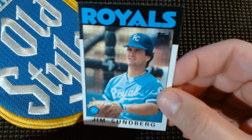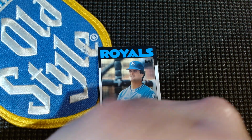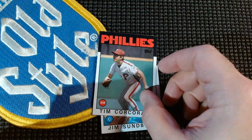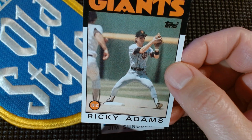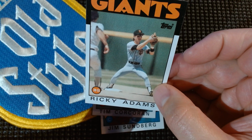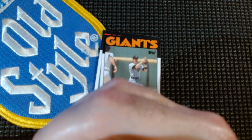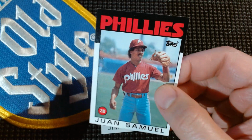Jim Sundberg, he was on the Cubs for a while. Tim Cochran. Giants fans, Ricky Adams, remember this guy? I don't. It's pretty close to being centered. I remember this guy, Juan Samuel. Phillies.